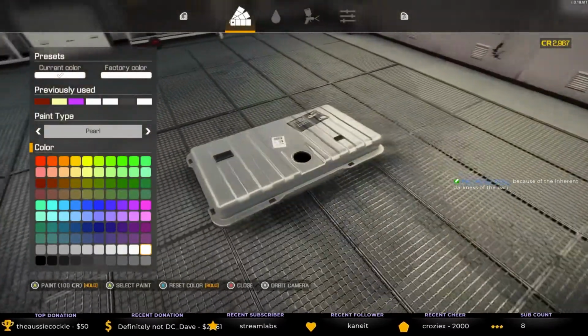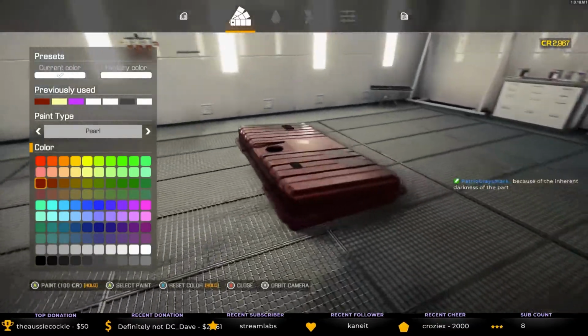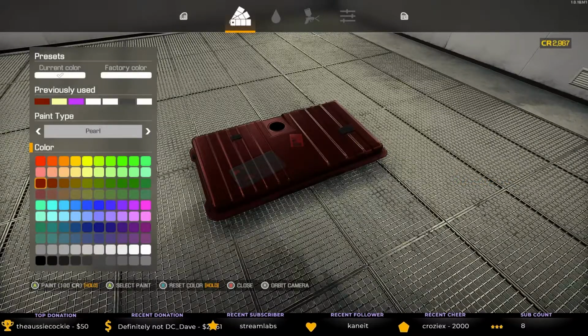That's a bit better. That's better. What do you reckon? Should we go with the same colour or we go with a silver looking colour? Problem with this, it won't match the car, will it? From a distance it might, but I mean it's only a game for crying out loud, so it's not going to really matter, is it?